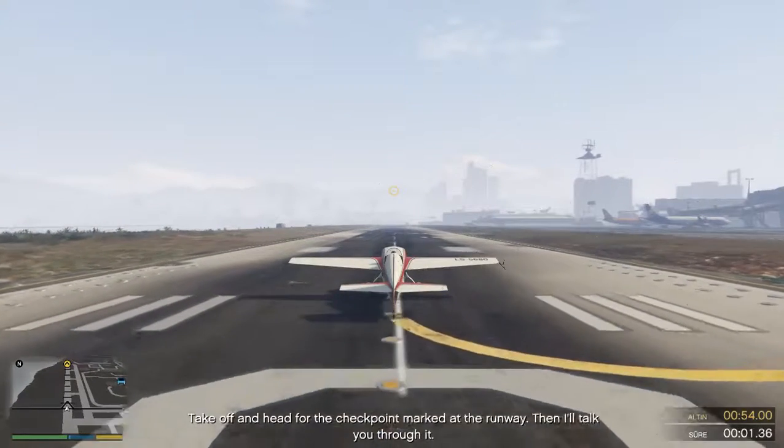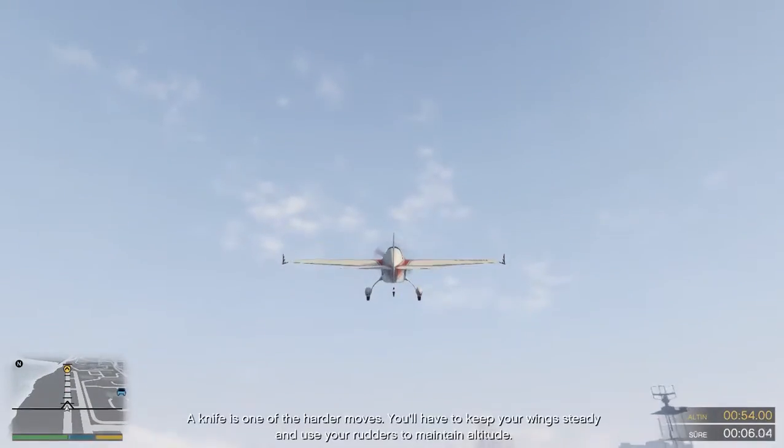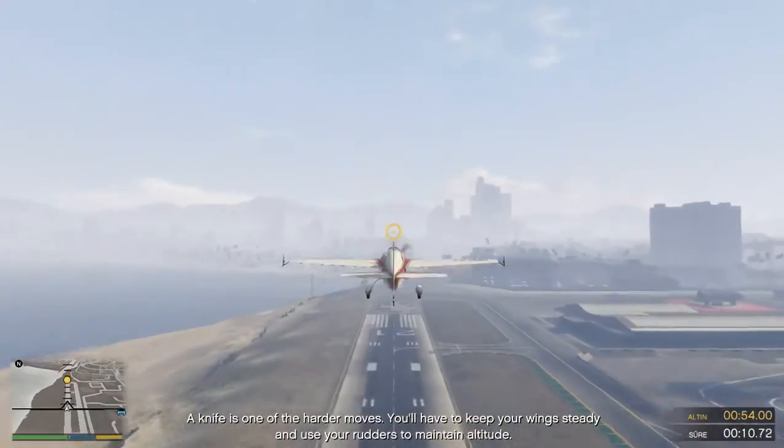Take off and head for the checkpoint marked at the runway. Then, I'll talk you through it. A knife edge is one of the harder moves. You'll have to keep your wings steady and use your rudders to maintain altitude.